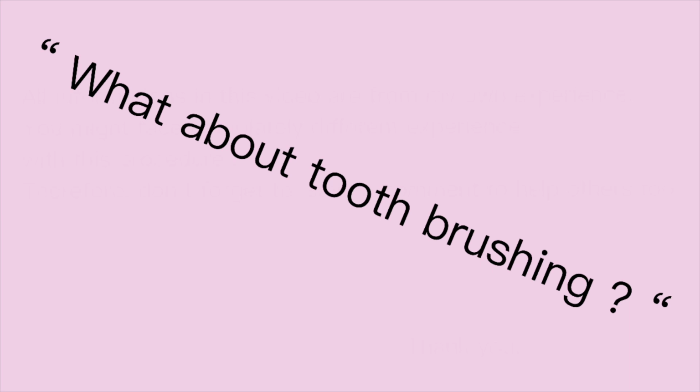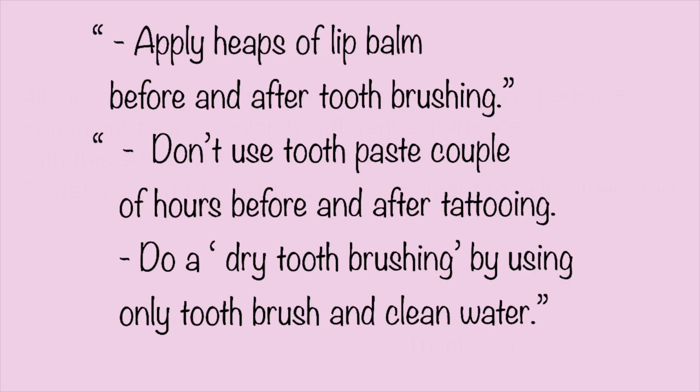The same goes for toothbrushing. Just apply heaps of moisturizer before brushing your teeth. Don't forget that you can't brush your teeth before the procedure. I also waited with brushing after the procedure, just in case, for about 10 hours. Then do a dry toothbrushing, avoiding toothpaste. If you really need to brush your teeth, just use your clean toothbrush and rinse your mouth with tap water.